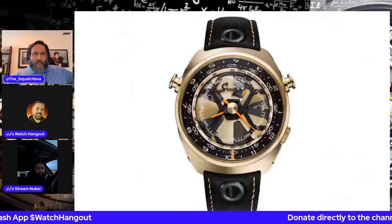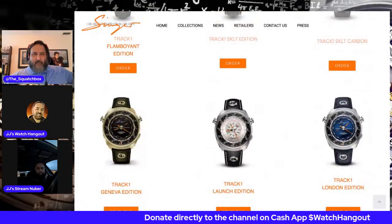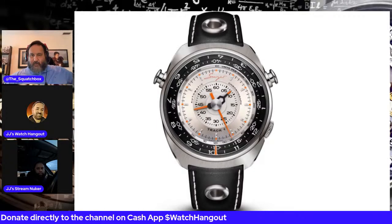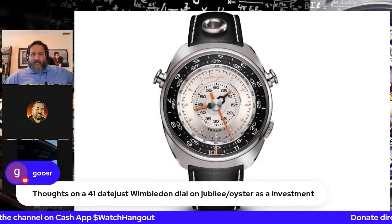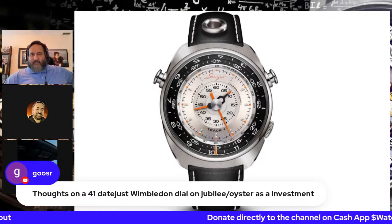Since we are coming up on the last 9-10 minutes, I want to make sure anybody has any other callouts. All right, we have a question. Thoughts on the 41 Datejust Wimbledon on Jubilee or Oyster as an investment?